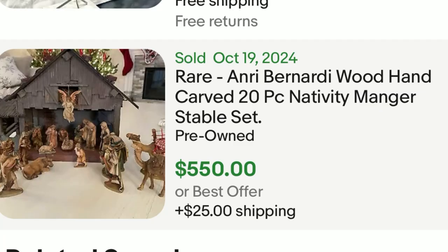So this one is by Henri Bernardi, and it is worth $550. And it kind of looks like all the other nativity scenes. So good chance a thrift store might price this $20 possibly. And look what it's worth.